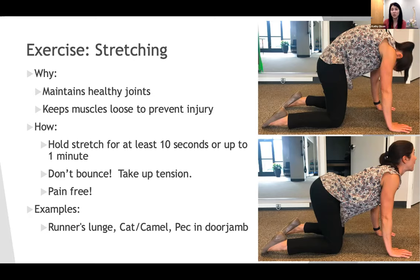Examples of easy stretches you can implement in the home: the runner's lunge. That's where you stand next to the wall and go into a split position and lunge forward to stretch your back calf. The cat camel is what's pictured here. This is spine mobility.